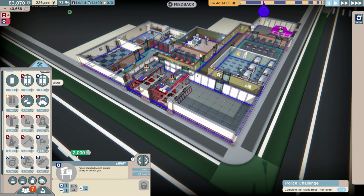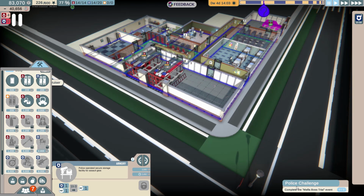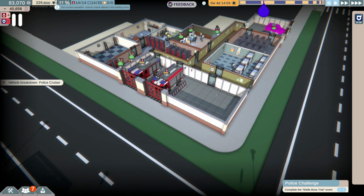We have got an armory, but that requires 500 reputation we need to spend on that. That's quite expensive, but I imagine that's what we need. So police operated secure storage facility for assault gear. Now we're not going to have anywhere near the amount of reputation required by the time this event rolls around, the Mafia boss trial. I don't really know if something is going to pop up here and help us do this as we get nearer to it. Maybe the mayor will pop back up and say, hey, oh, by the way, here's an extra bazillion pounds and a load of reputation. Here you go. Get yourself some snipers or some riot gear or whatever. Because at the moment, we have nowhere near enough in the way of reputation or possibly even money.